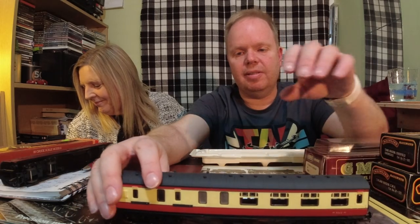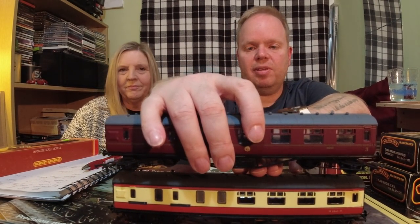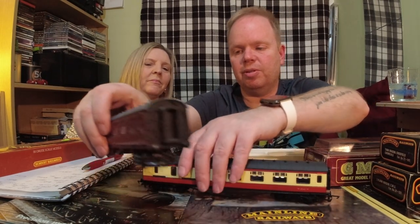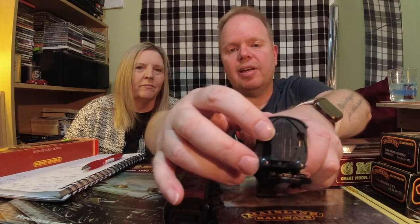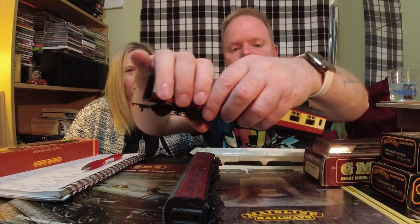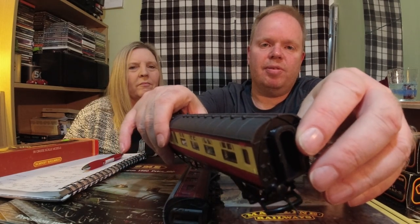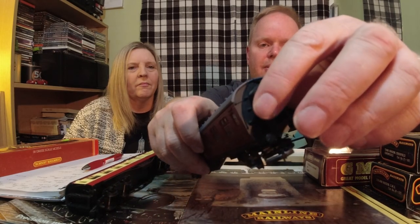Right, have a look at that. There are some differences between the Dapol and the Airfix, apart from the colour. The Dapol's a slightly improved tooling, but look at the ends. The Airfix one actually has rubber bellows on it, which I've not actually seen on the Airfix ones before. Both ends with the rubber bellows. That one's actually sealed off, so that's pretty cool. See, on this one, they're actually plastic.